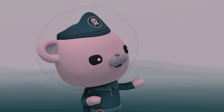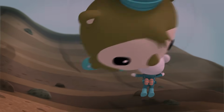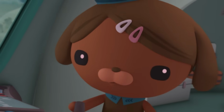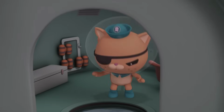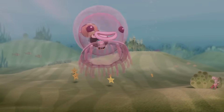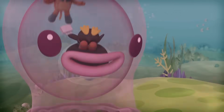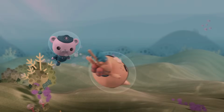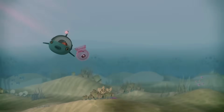Kwazii, Dashi, get the guppy. Shellington, let's go after him. Whoa! I've got it! I've got it! Oh, he got it all right. Dashi, get me close. Closer. Yow! I've got you. I've got you! Jelly, stop. That's my friend. Kwazii Cat. Catfish! No, not a catfish. He's a... Oh, never mind. Kwazii, are you okay? Just give me Whiskers a moment to stop shivering.